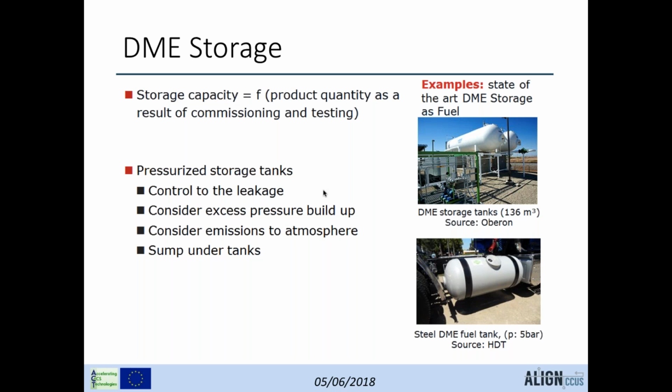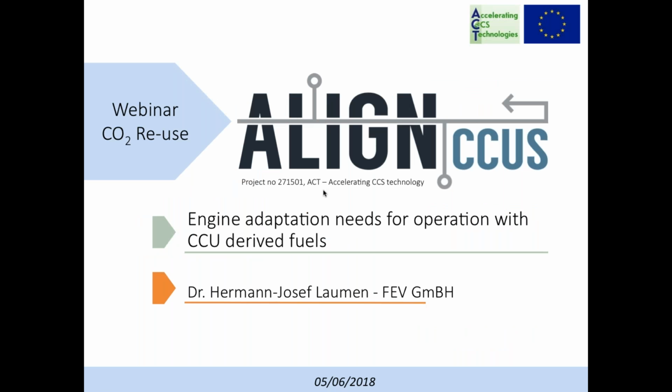We have to consider control of leakage. We have to consider the excess pressure buildup in the tanks. If the temperature goes up, pressure goes up, we have to consider this. We have to consider emissions to the atmosphere. We have to avoid this, and also a sump under the tank in case some leakage somehow happens. On the right-hand side, we see just two example pictures of how these tanks can look. Okay, this was all from my side, and I will give the word to my colleague Herman, so he will tell you.